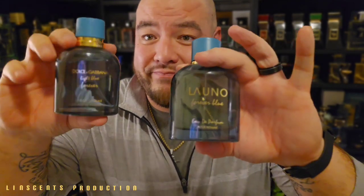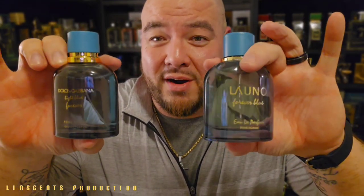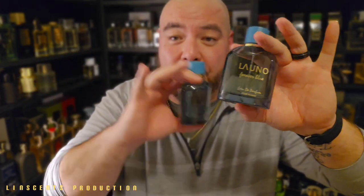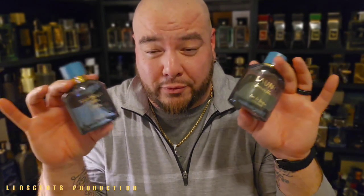The Forever Blue, the real Forever, has a slightly heavier weight. But other than that, they are literally pretty much the same. If you put these up there, and I was like, go get Light Blue Forever, and you didn't see the name of it right away, you probably would just grab this one if you know your Forever Blue fragrances.